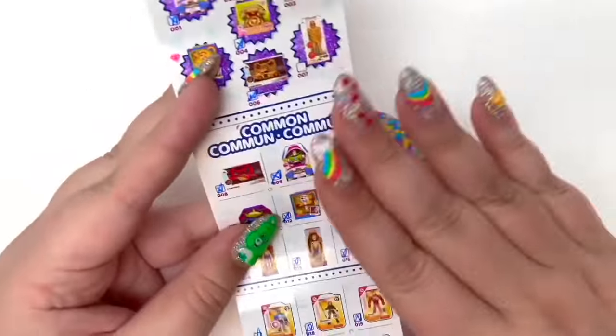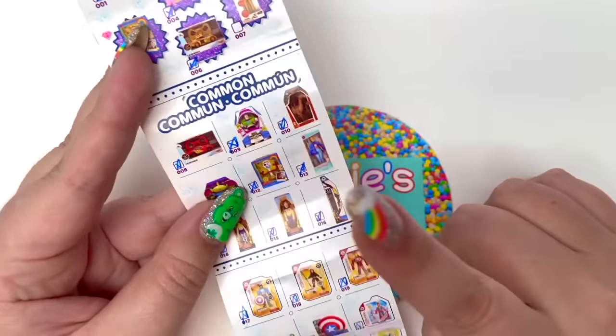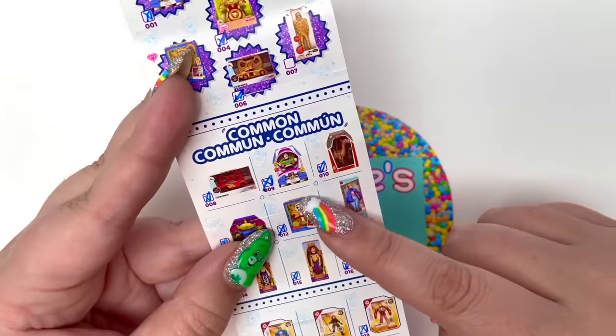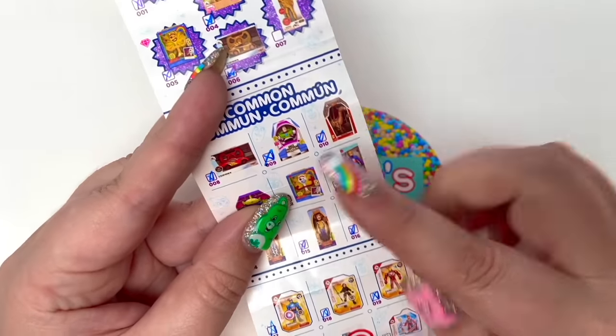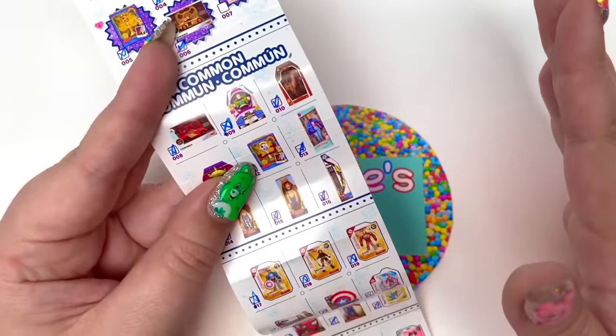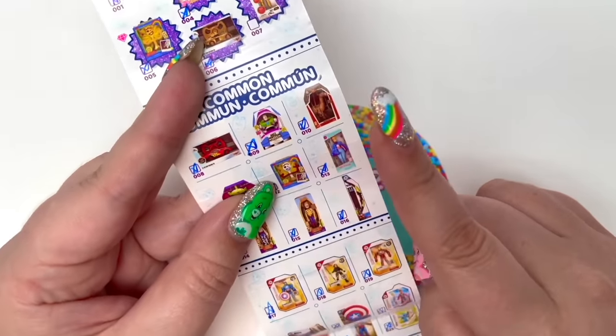Stop the video, stop the video. We have a mini brand emergency. I can't find Buzz. Buzz is missing, and I don't know where he went. I don't know if he flew off in his little jetpack, but he's not here. And I know I've unboxed him in the past.